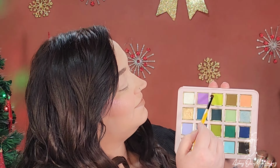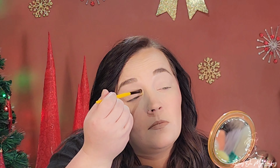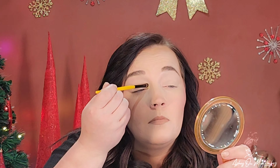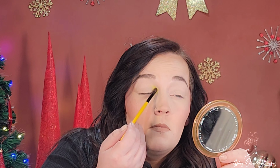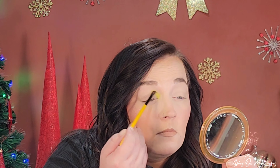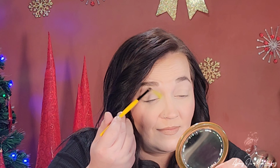Starting out with my Singe Beauty EL1, I'm going to go into the shade Sorbet, and I'm just going to pick that up on my brush and place that in the inner corner, add a little brightness. I'm just basically placing that down where I'm going to keep that color, and I just want to get everything laid down where I want it, and then I will go back in and start blending. I really love the pastels that she has in both of these palettes. I think they are absolutely beautiful. She has one of my favorite formulas in my whole collection.